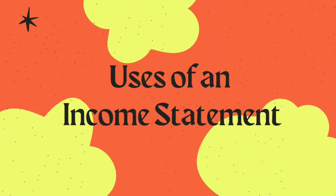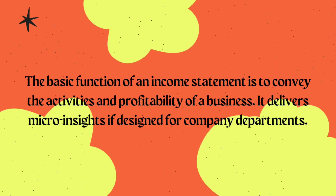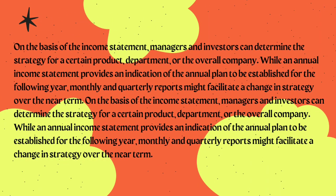Uses of an income statement. The basic function of an income statement is to convey the activities and profitability of a business. It delivers micro insight if designed for company departments. On the basis of the income statement, managers and investors can determine the strategy for a certain product, department, or the overall company, while an annual income statement provides an indication of the annual plan to be established for the following year. Monthly and quarterly reports might facilitate a change in strategy over the near term.